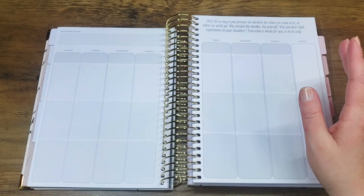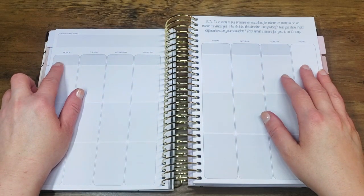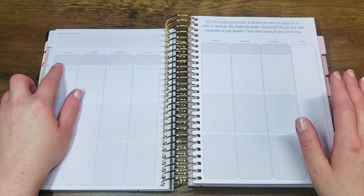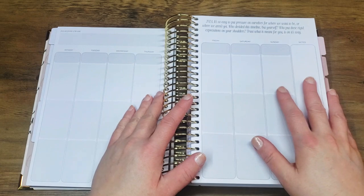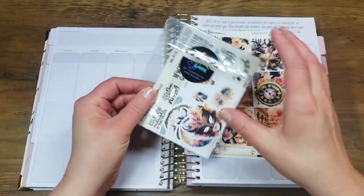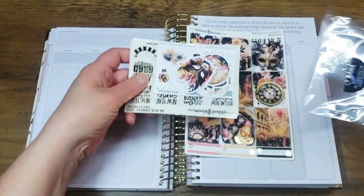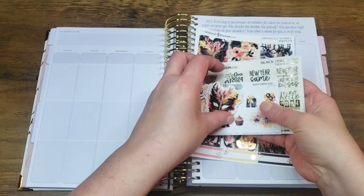So this doesn't happen very often, but the first week of January actually starts on a Monday, which hardly ever happens, right? So this is going to be January 1st. I'm going to do a New Year's kit to start off 2024. And I have multiple stickers here. I'm going to stop talking soon once I get everything together, but I wanted to show you.